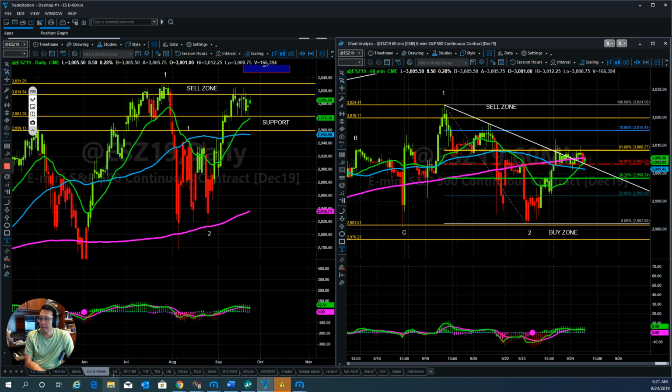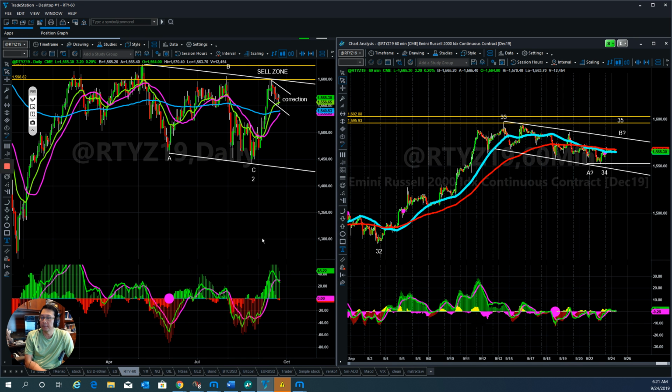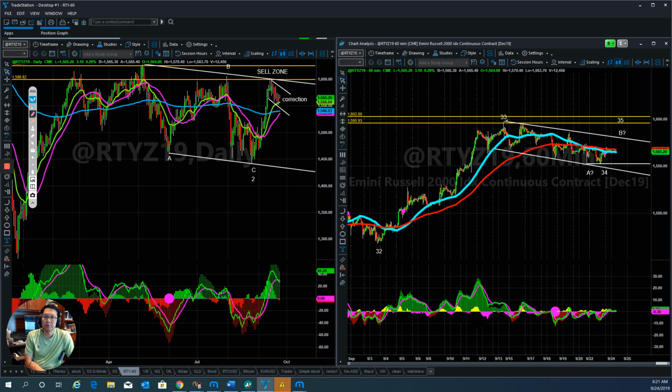And look at the Russell 2000. The Russell 2000 is still in the correction parallel channel here, as you can see on the daily chart. It is still stuck in this range. And over here on the 60-minute chart, you can see that the market has been going up and down, up and down. So right now it looks like the overall market is trying to push for the one, and then they try to go back here first. If we break this one here, then we'll be able to go higher.